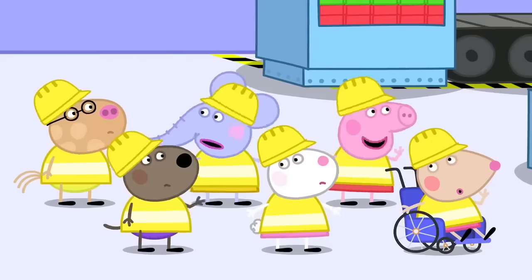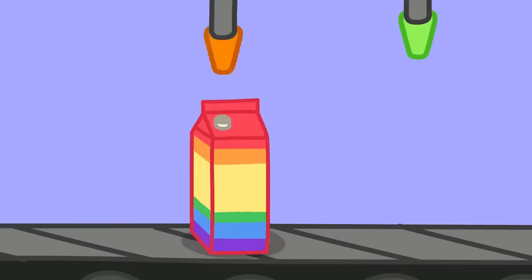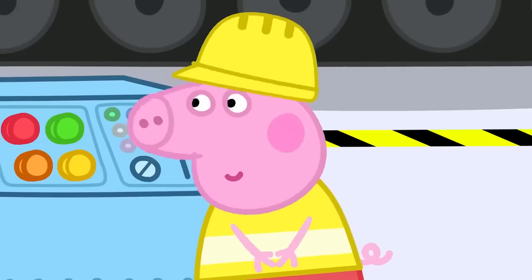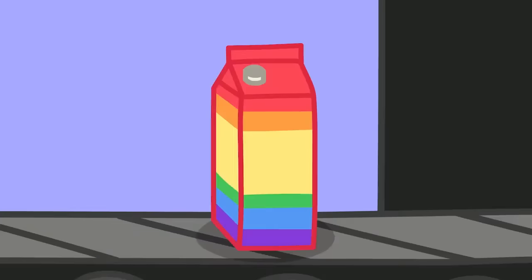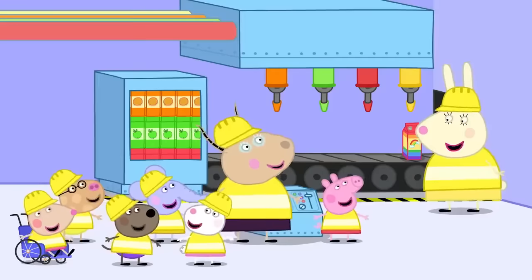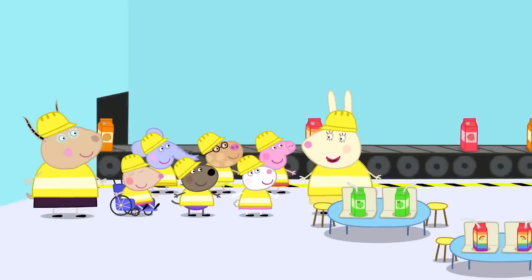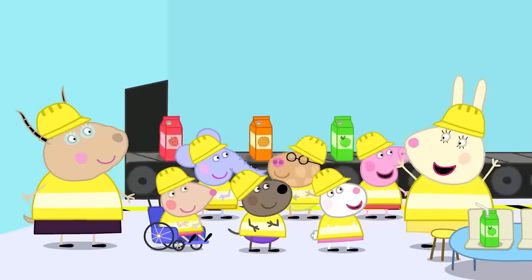It's not lots of colours. Well done, Peppa. You've created a brand new type of juice. It's rainbow juice. Everyone thinks the rainbow juice looks very delicious indeed. This is the tasting room. It's where we make sure all the juice tastes scrum-diddly-umptious.